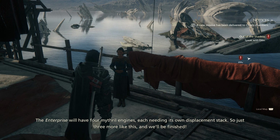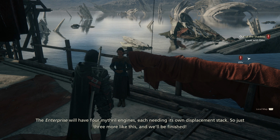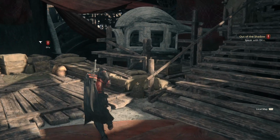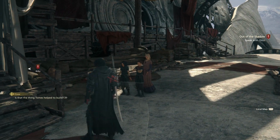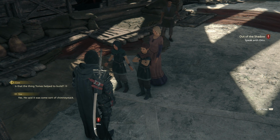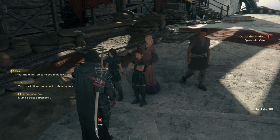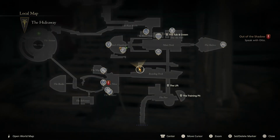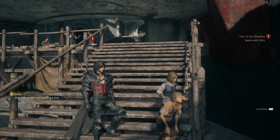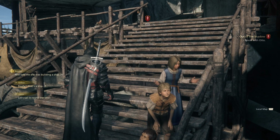The Enterprise will have 4 mithril engines, each needing its own displacement stack. So just 3 more like this, and we'll be finished. Is that the thing Tomes helped to build? Yeah. He said it was some sort of chimney stack. Must be quite a fireplace. Meg told me she was building a ship. Really? That's a ship. Let's sail it around the lake.